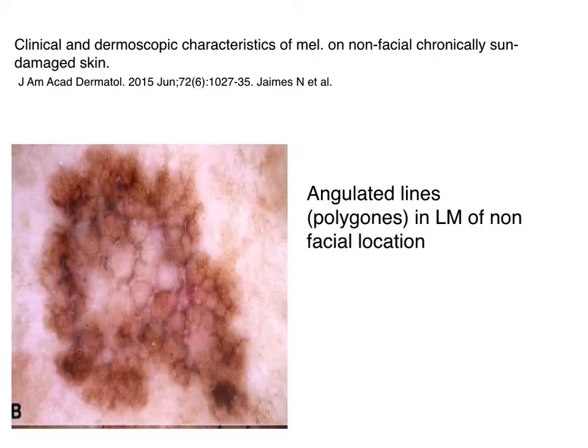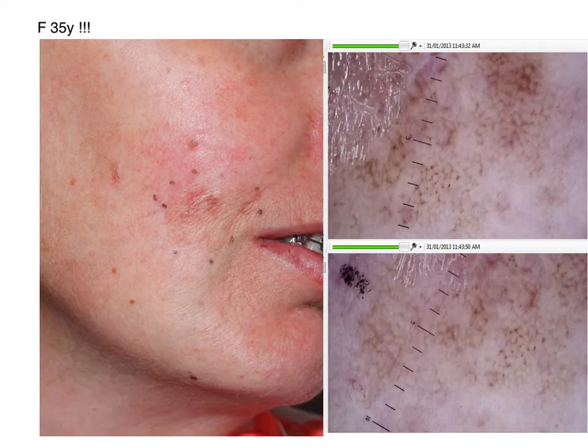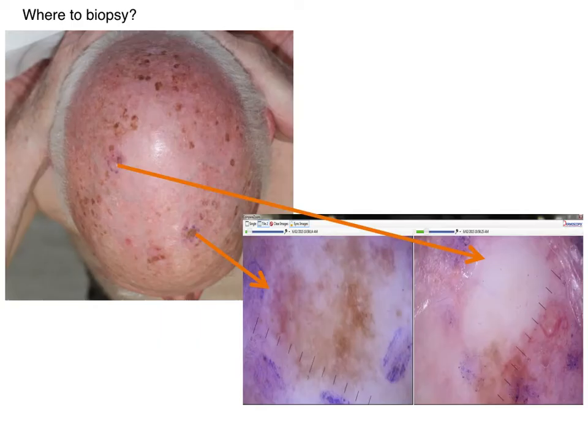A good clinical and dermoscopic characteristic of lentigo maligna on non-facial skin is this angulated line or polygons that have been described and are quite characteristic. Something that I want to say is when you're quite good at dermoscopy and find these little dot things, you can find very early stage lentigo maligna, and this patient was only 35. I think we're seeing more and more of this early stage lentigo maligna, at least in Australia where I'm working.